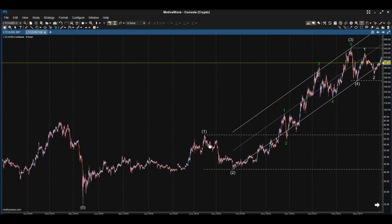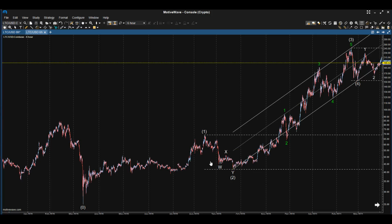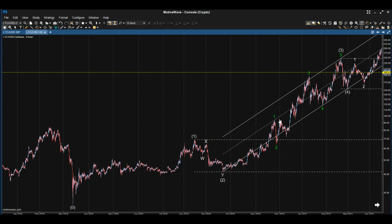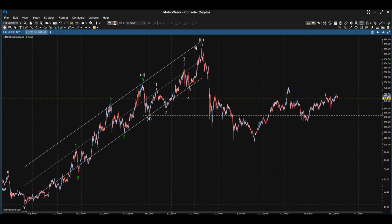So right off the bat, it makes me want to go into a combination because I want to finish with an A, B, C. Looks like a cleaner finish. So let's do the combo. You have to do it this way. Again, I prefer it this way. I don't know that it matters, but I'm just demonstrating how you might work with Motive Wave here. Okay, I got a good finish here.